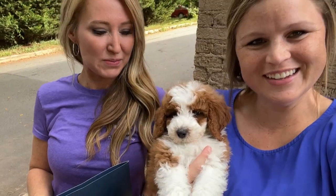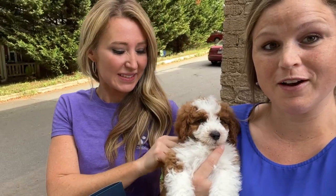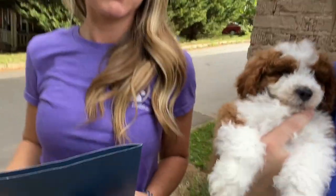So here he is, we got him. Thank you, Christin, for the transport work and all of that. So your shirt, Dogwood Doodlebugs. Yes, it's Dogwood. So definitely check her out.